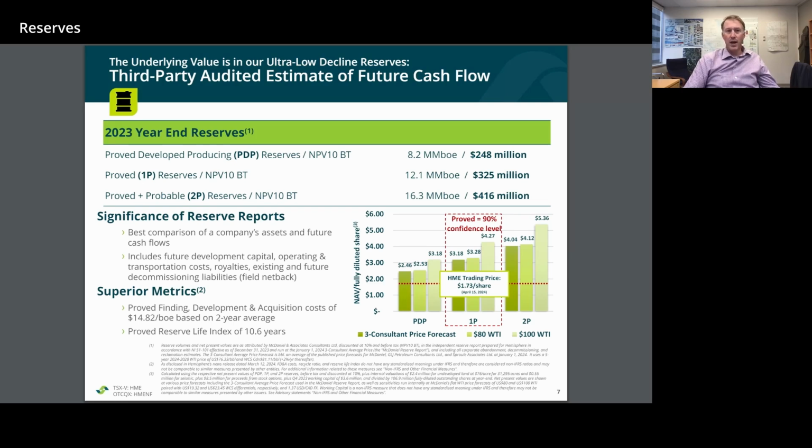A lot of times we look at proved value for valuations of oil and gas companies. And for us, that's now incorporating future drilling, some of the locations that we'll drill over the next number of years, and including that in the future value. And so for us, that adds another 4 million barrels. So we're up to 12 million barrels on a proved valuation, and the value of that discounted at 10% is $325 million. So again, for us at 100 million shares, that's over $3 a share. So a significant increase to that $1.70 that we're trading at today.